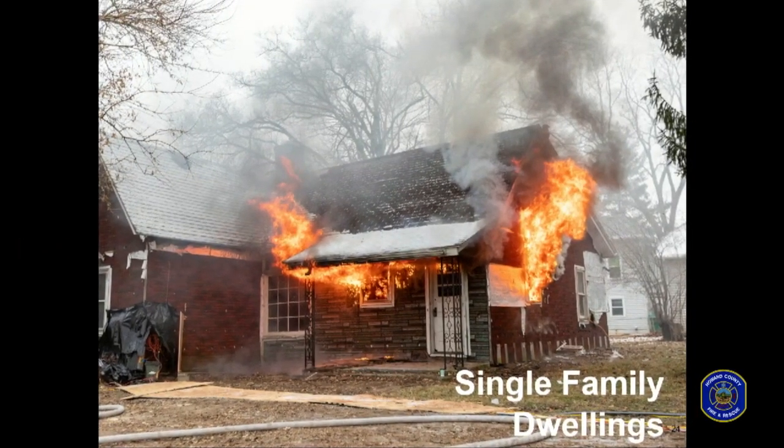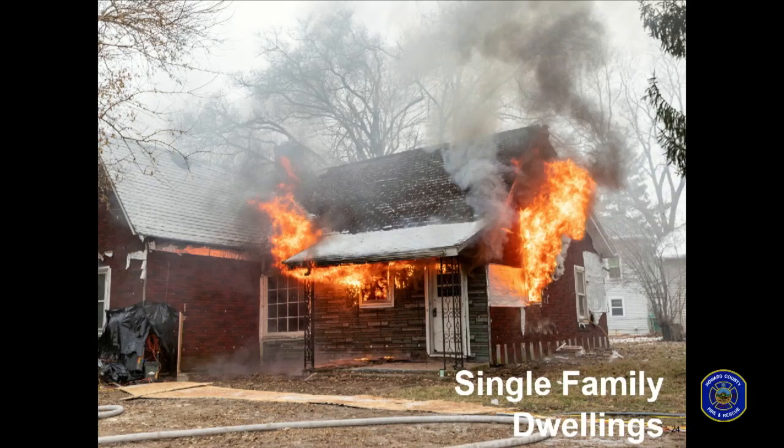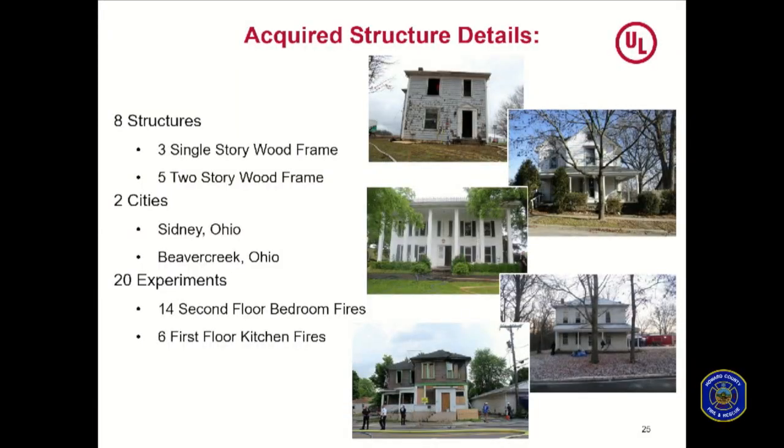So we start out part one, single-family dwellings. Again, almost all of the research to date has been on the residential fire environment. So now we're seeing how that translates from the lab to the field. And we look at 8 structures in 2 different cities. We had the opportunity to travel to Sidney, Ohio, and Beavercreek, Ohio.